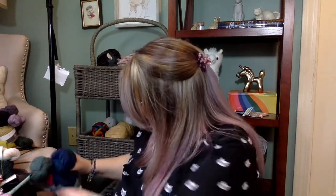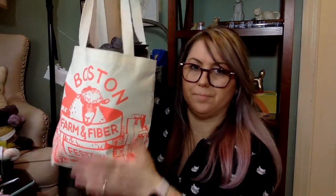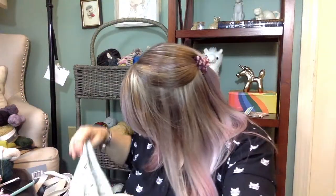All right. So, yeah, that was amazing, and it was a really good time. And I also got, do I have the tote bag? Got a tote bag. It's cute. And I also got a pin, but it's on a different bag downstairs, so whatever. Oh, I did get another pin, though, that I forgot about. I should show it. From Nerdbird Makery. I love her stuff. I got the, in case of emergency, break glass ceiling. Oh my God, I love that pin so much. So, yeah. So that's what I got there.